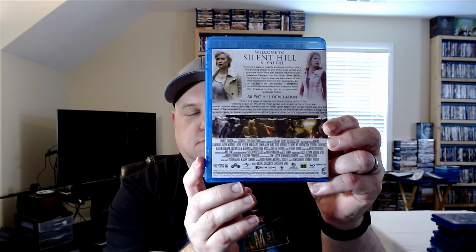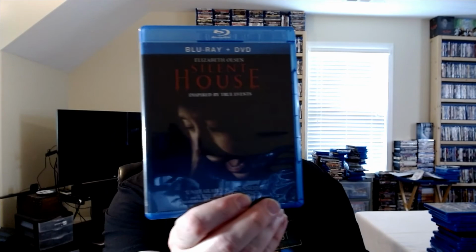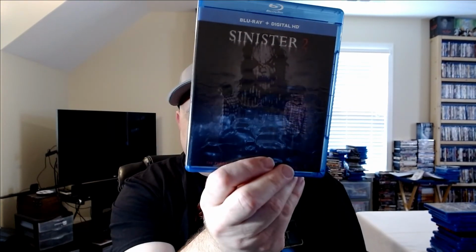Got Silent Hill and Silent Hill: Revelation. I believe this is another custom artwork that I found and printed out. It's got both of them in Blu-ray and DVD in this one. And then I found the Silent Hill Revelation on 3D, so I got it. Got Silent House. You got Sinister 1 and Sinister 2.